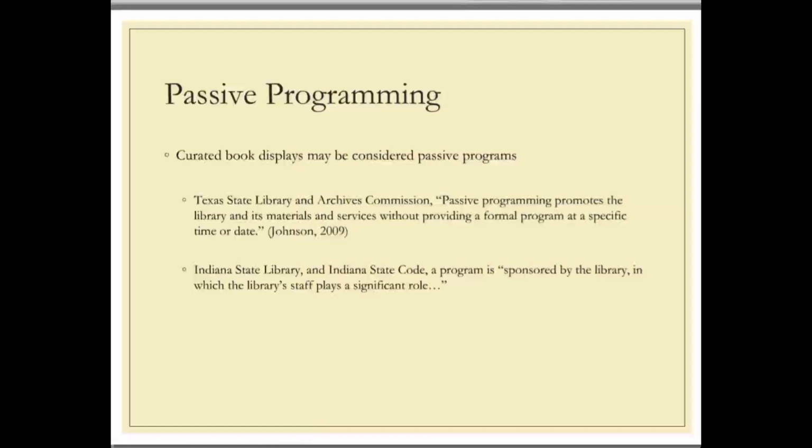One of my favorite things about book displays is that they can be counted as passive programming. And if your library supports the collection of programming statistics, it's not too far off to incorporate these passive programming statistics. The more statistics we turn in, the better we look, and the better we look, the more funding we get. I've never seen a library that's been adequately funded. We're all underfunded, so let's boost our statistics.